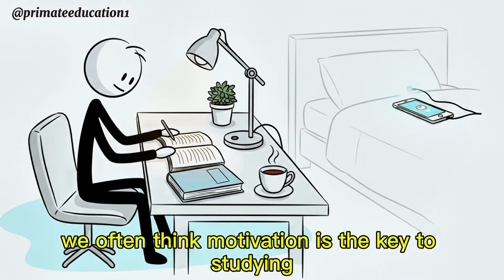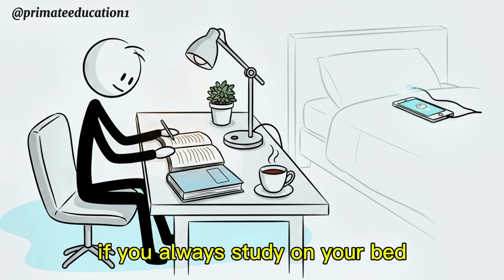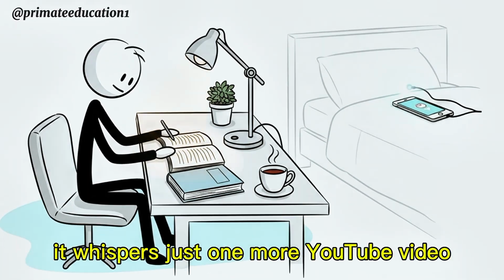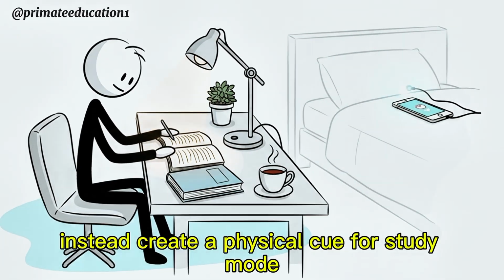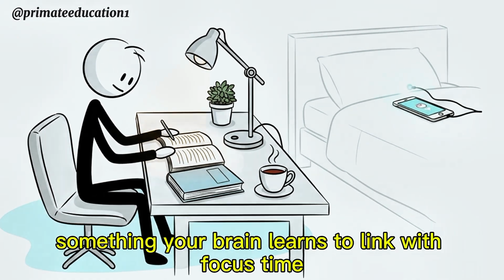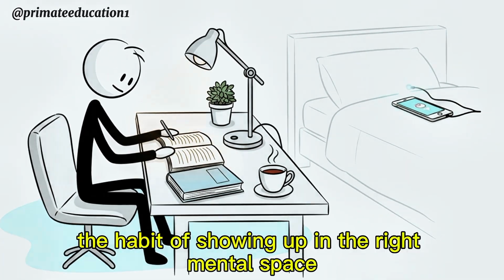We often think motivation is the key to studying, but in reality, environment is what shapes discipline. If you always study on your bed, your brain associates that place with relaxation. So, when you sit there with your textbook, it whispers, just one more YouTube video. Instead, create a physical cue for study mode. A specific desk, a certain playlist, even a scent. Something your brain learns to link with focus time. The goal isn't perfection. It's just consistency, the habit of showing up in the right mental space, again and again.